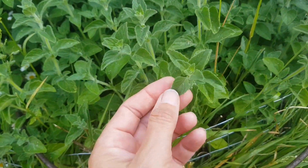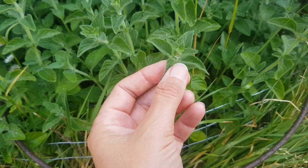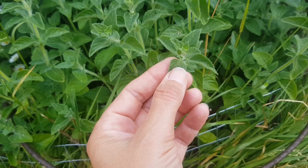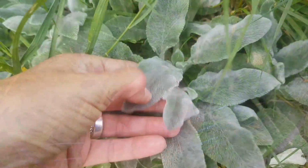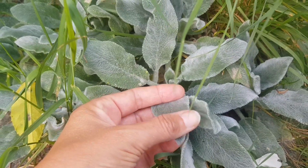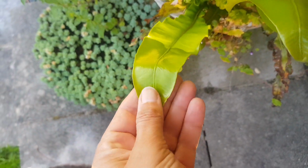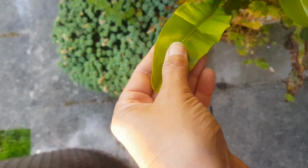Now 3 things to touch. Any leaves that are slightly furry are nice to touch. These lamb's ears are really soft and fluffy. This hart's tongue fern feels quite waxy.